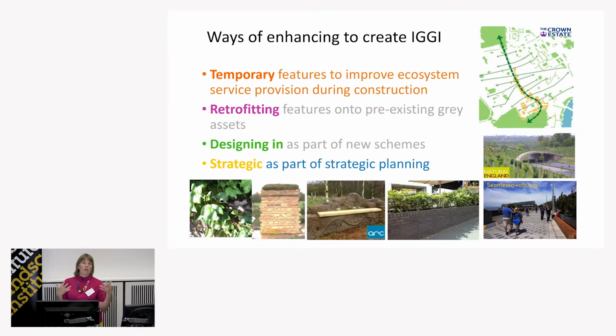If we want to think about how we can create this integrated green-grey infrastructure, it could be temporary features. You could put temporary green hoarding on your building site. That's improving. It's happening more often. You can retrofit features onto existing grey infrastructure. I'll give you some examples. You can design it in as part of new schemes.